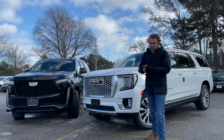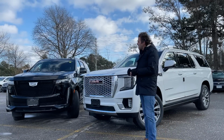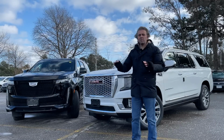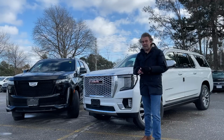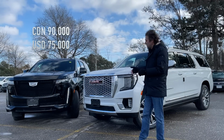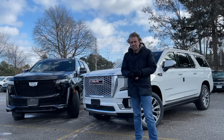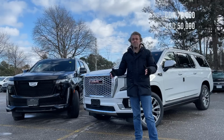The reason why I pick the Yukon Denali is very simple. Let's start first with the pricing. So let's say you decide to get the base model for the Escalade. That starts in Canada at about $90,000. Yes, the base model starts at about $90,000. Meanwhile, the Yukon Denali is at $70,000. That's $20,000 in difference. That's huge if you think about it.